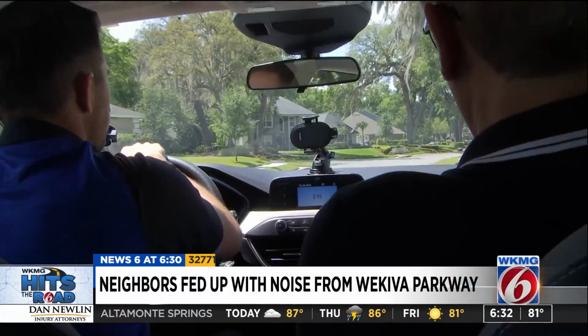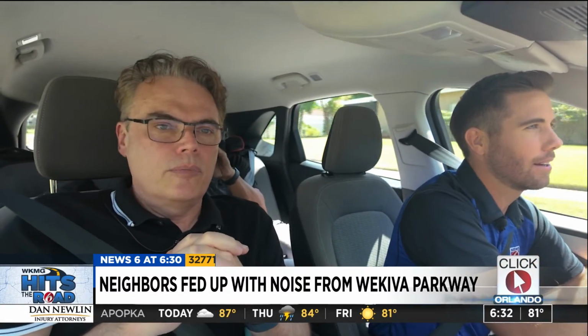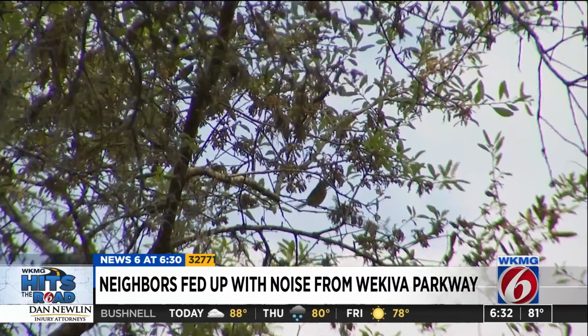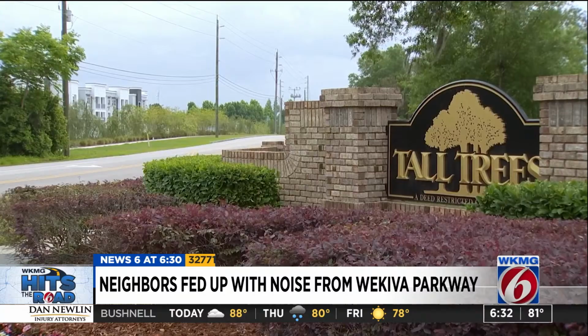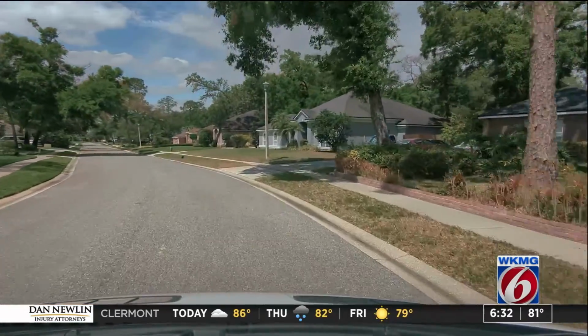These are 100-year-old great oaks that we have here that make for a unique experience. Bill Wills showed us around his Seminole County neighborhood. It's fittingly called Tall Trees. And he's lived here since 1996. It's small, it's 134 homes, we kind of all know each other. It's a very nice place to live, and that's what's really kept me here.